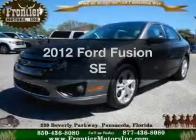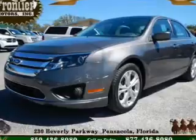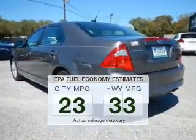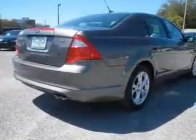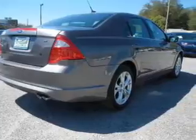Get noticed in this 2012 Ford Fusion. This is the set of wheels you've been looking for. In the city or on the highway, you'll spend less time at the pump with this fuel-efficient vehicle. The powertrain includes front-wheel drive with an efficient 4-cylinder engine driven by a 6-speed automatic transmission.